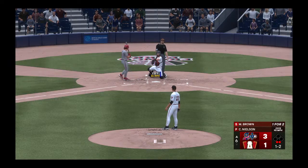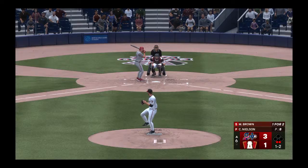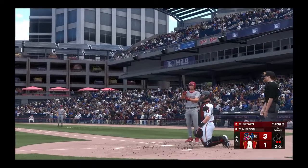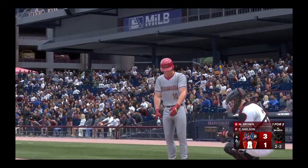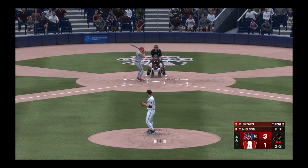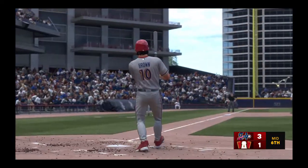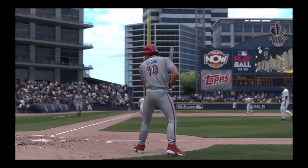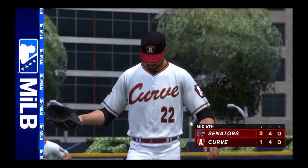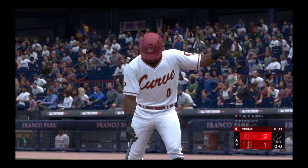And the count 1-2. Wouldn't chase that time. Back and a miss. That's a strikeout. 3 up, 3 down here. And the score stays 3-1. We'll move on to the bottom of the 6th.